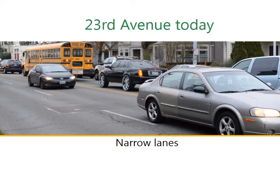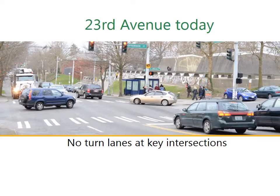Today, the width of the travel lanes and sidewalks vary along 23rd Avenue. In some areas, like between East John Street and Olive Street, lanes are as narrow as 8.5 feet. This makes travel, especially for wider vehicles in transit, difficult. Drivers have a tough time turning left, which causes backups.